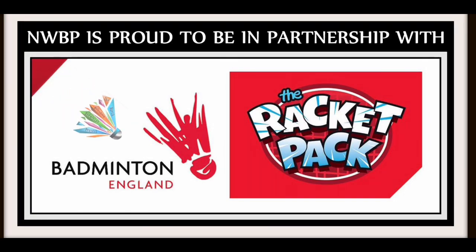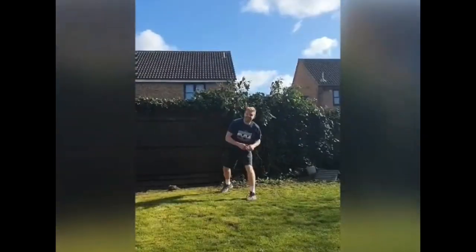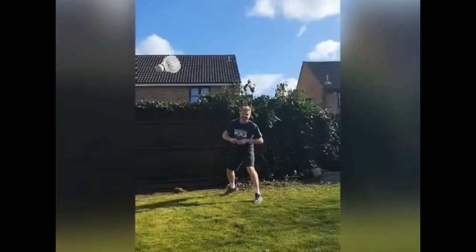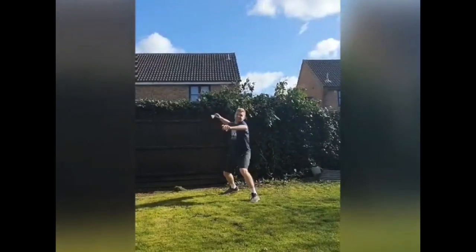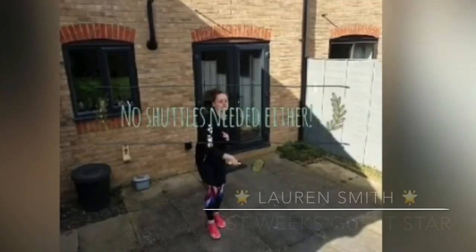Try and get someone to throw from the camera high to you so that you can hit it back with an overhead clear. Or like Marcus, you could throw it straight at the camera. If you ask nicely, you might find a grown-up who will throw you some shuttles. Don't forget your form now, guys.